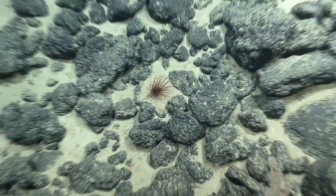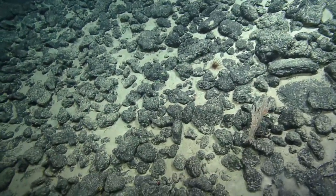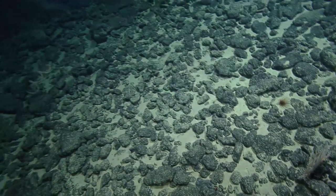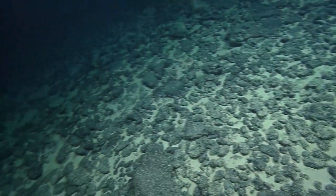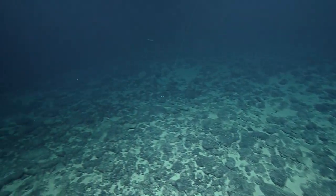Wow, apparently you can't outrun a hippo. No, hippos are a lot faster than you think. They're terrifying. I think a hippo is one of the most dangerous animals in Africa. They kill more people a year than sharks, a lot more people than sharks.